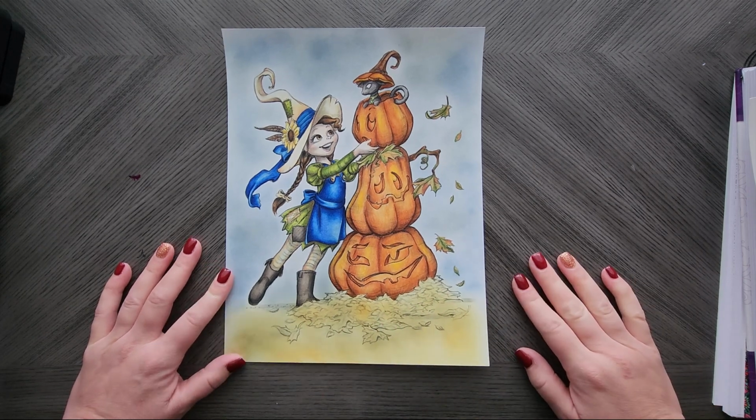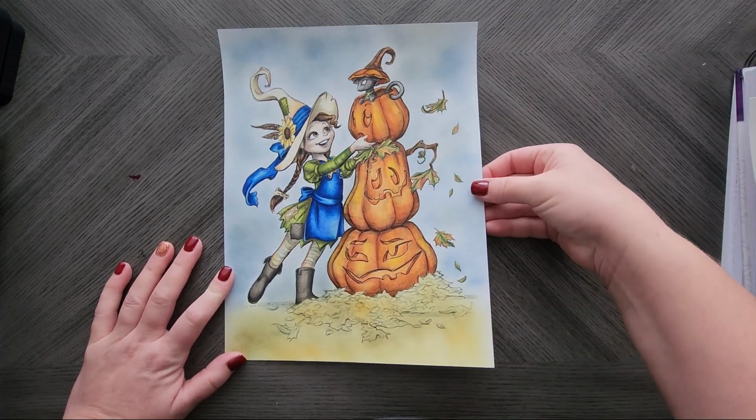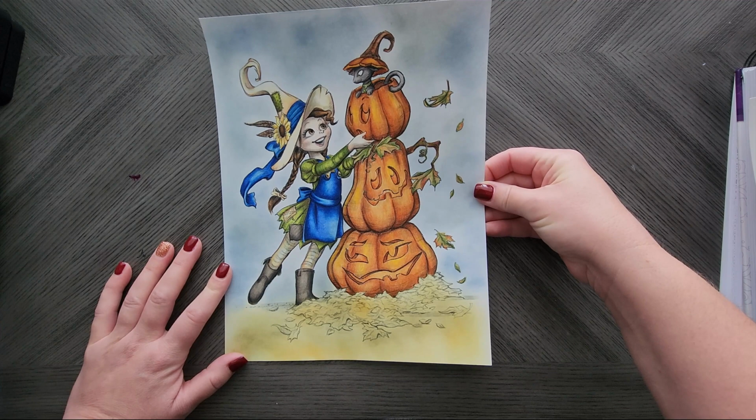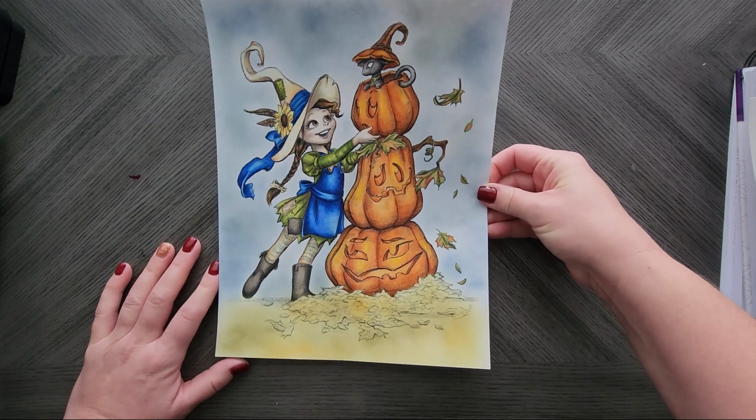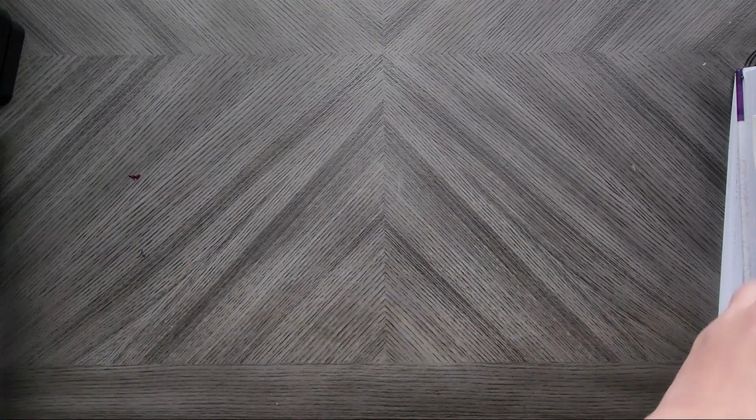And then I was like, you know what? It's done. It's fine. Let's just go on. But yeah, I did Prisma on this one. I really like it though. It was cute and just a fun little picture. Did it actually really quick. Okay.